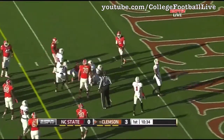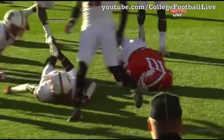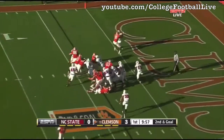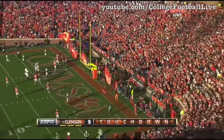Boyd inside the 5. Remember, Clemson went into this NC State game last year at 9-1, and yeah, it was a different 52. That's mind-blowing. 566 passing by Stephen Morris. So tough day through the air. Boyd walks in. Darryl Smith, the fullback, cleared the way through.